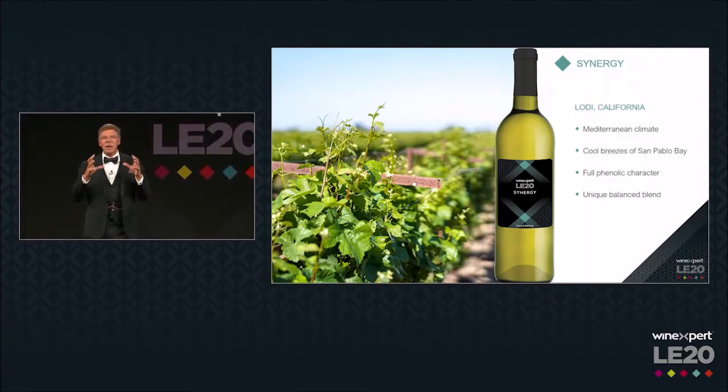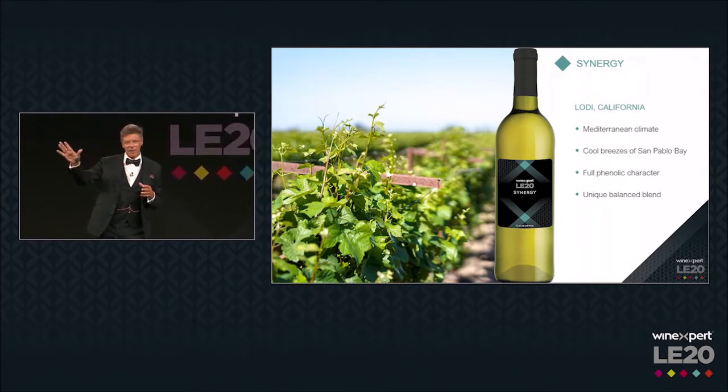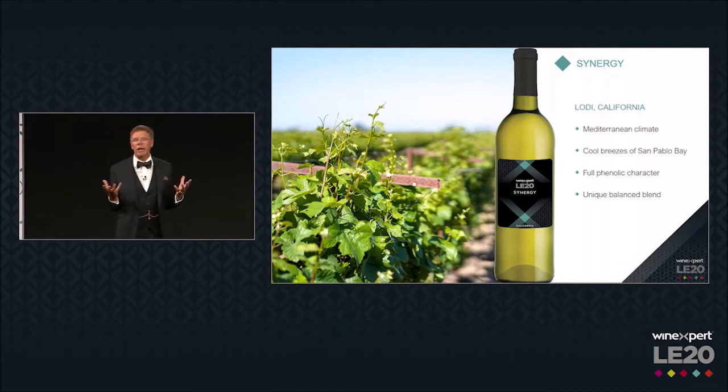Now, it does benefit from the effect of the San Pablo Bay, the cool breezes that come in from the ocean, and they moderate the otherwise extremely hot California temperature. The Central Valley has a long history of grape growing. This is the breadbasket of California. In fact, 1 in 3 grapes in California are grown in the Central Valley. They've got a lot of expertise in making tremendous wines. The reason is that it's the ideal place.